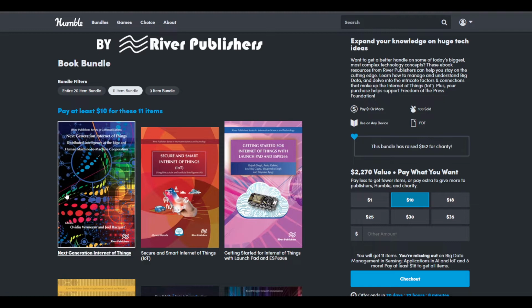Okay, so first we have Next Generation Internet of Things. This one is normally $105.30. This book provides an overview of the next generation Internet of Things, ranging from research, innovation, developmental priorities, to enabling technologies in a global context. It is intended as a standalone in a series covering the activities of the Internet of Things European Research Cluster, or IERC, including research, technological innovation, validation, and deployment.